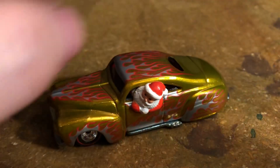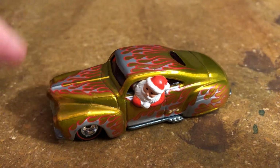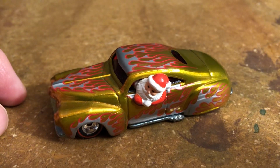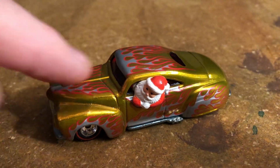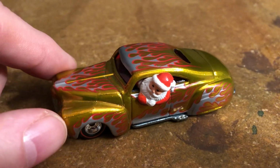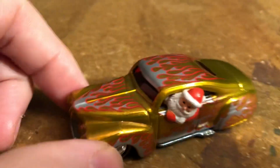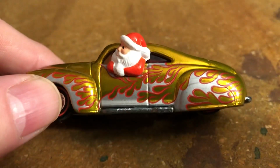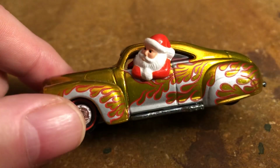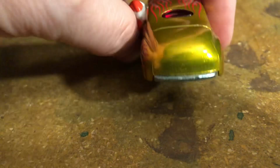I believe these came in a plastic case, or with a plastic case, and that looked like the Hot Wheels logo. It was either green or red, and then nice packaging. I think I have some packaged ones somewhere, but this is a nice loose one. With a nice color on there. Look at the bottom in a second.